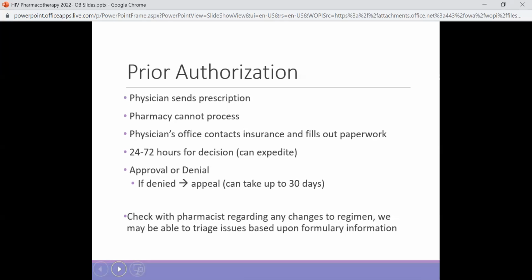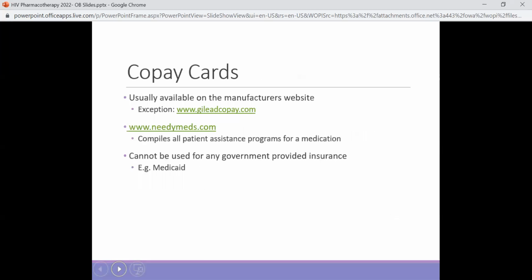Of note, appeals can take up to 30 business days, so it sometimes may not be the most appropriate choice in our patients, or we may not be able to obtain that medication right away. What I would recommend is if there's ever any questions about the prior authorization process or if medications require prior authorization, please do not hesitate to reach out to the pharmacy team located in the ID clinic. We are located in the pharmacy office, which is right down the hall from the physician workroom and nursing workroom.